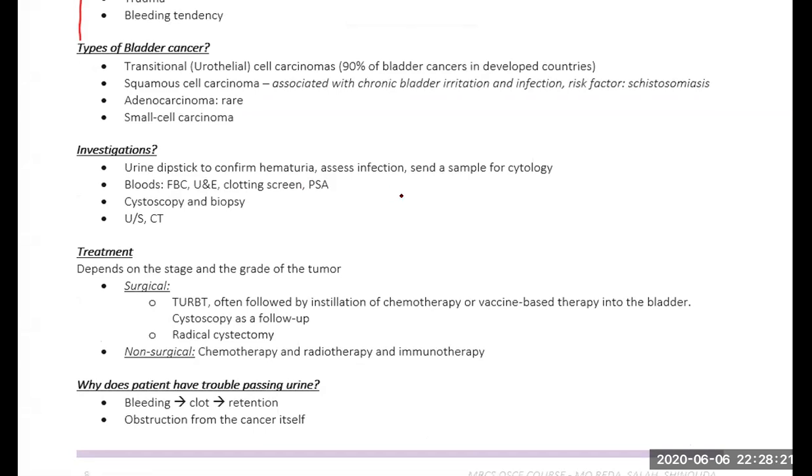And then investigations. What will you do for this patient? For this patient, after I do full clinical examination, I will do urine diagnostic to confirm hematuria and to rule out infection, and also I will send a sample for cytology. Then I will take blood for blood count, urea and electrolytes, clotting tendency, as well as prostate specific antigen. Then I will do cystoscopy with biopsy.